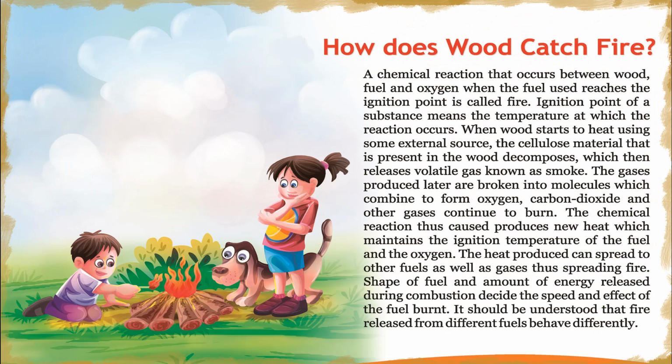How does wood catch fire? A chemical reaction that occurs between wood, fuel and oxygen when the fuel used reaches the ignition point is called fire. Ignition point of a substance means the temperature at which the reaction occurs. When wood starts to heat using some external source, the cellulose material that is present in the wood decomposes, which then releases volatile gas known as smoke.